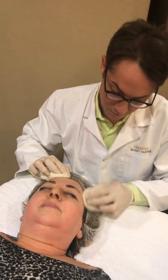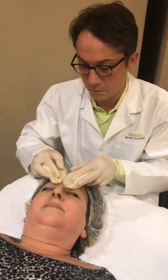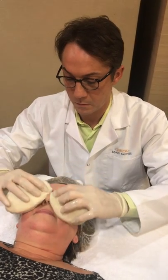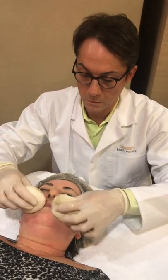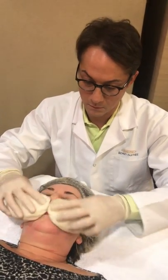Because if you say, yes, you can wear a hat, but you have to use BB cream, they are going to wear the hat but not the BB cream. Then they come back with a pigmentation and say, look, I didn't have this before. No, because you did not wear a BB cream and you were in the sun. So no sun, no sports, no sauna, no solarium for the first 48 hours.